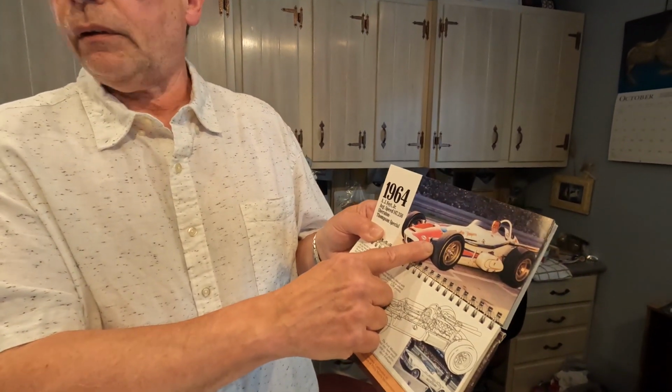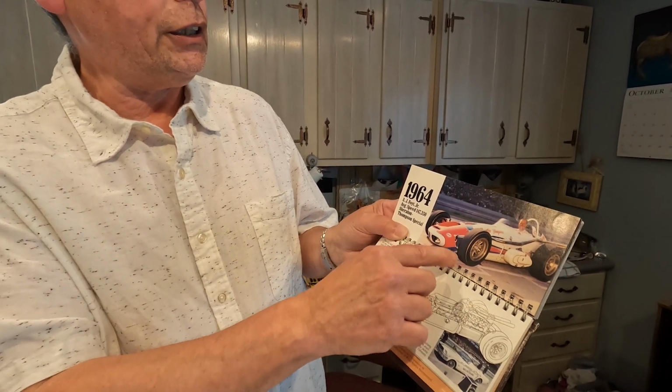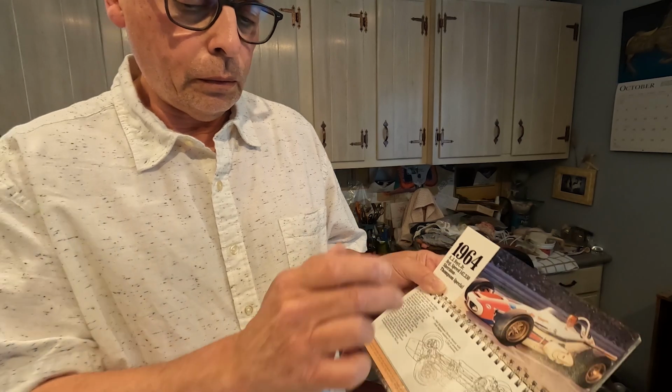Now the question is, when A.J. Foyt won in 1964, his car had a unique front suspension, and I've got to make a model of the front suspension sticking out of the car. But every picture I see hides the suspension. So my goal is to go with Ryan, and we'll have a close look at what makes the front suspension go together on this car.